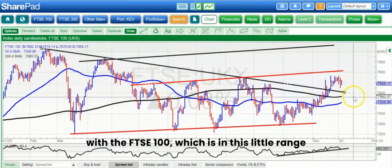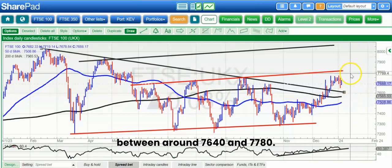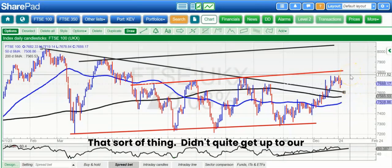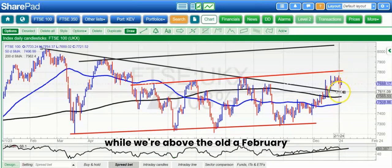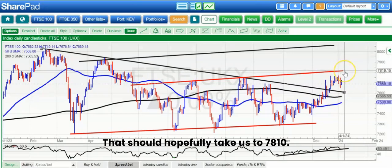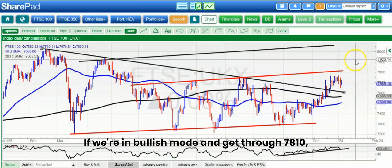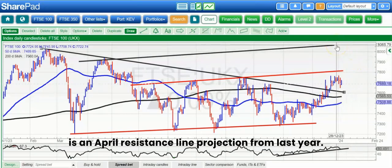Starting with the FTSE 100, which is in this little range between around 76.40 and 77.80. Didn't quite get up to our target for the end of last month, 78.10, but obviously we could have a go in January. Upside valid while we're above the old February resistance line there at 76.10. That should hopefully take us to 78.10. If we're in bullish mode and get through 78.10, then the next level up would be 80.60, which is an April resistance line projection from last year.